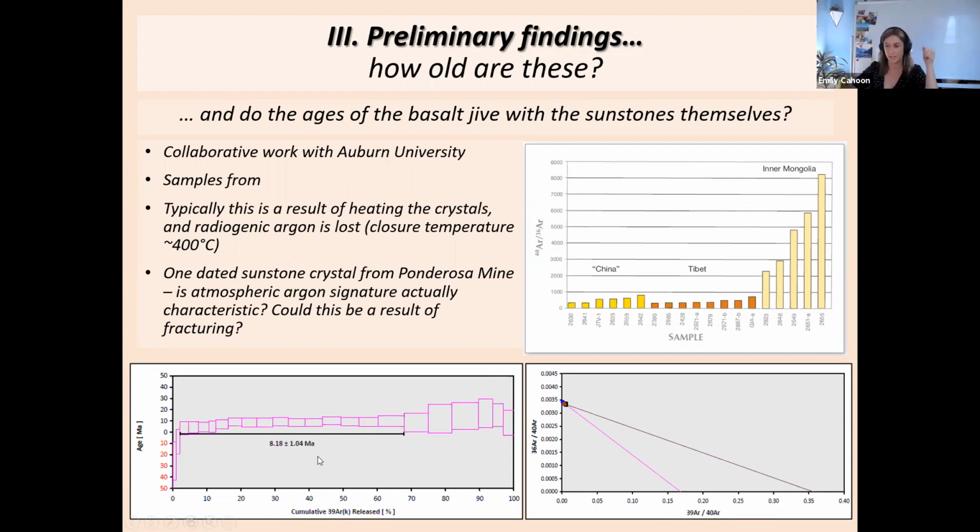The people at Auburn did just tell me that they got their first sunstone age down at Plush, and lo and behold, it is young. It's like 9 million. So it looks like at this point, we're running into the same problem at Ponderosa and Plush, where the sunstones are erroneously young and don't make sense with the hosting basalt age. And if you're wondering, well, okay, Emily, what if you had copper that was moving around in some fluids, and that's how the copper went into the sunstone, and maybe that sort of reset the clock? Well, the closure temperature for sunstones, plagioclase basically, and basaltic groundmass are almost exactly the same.